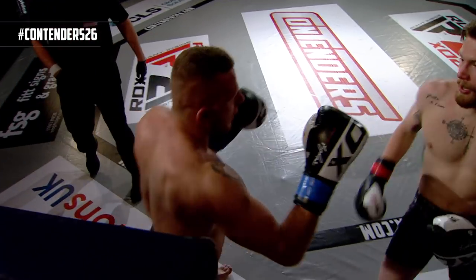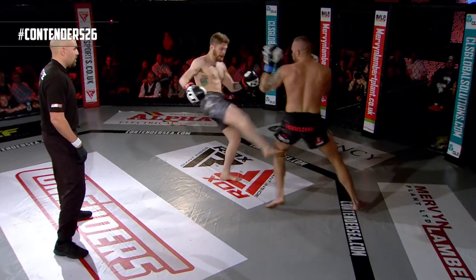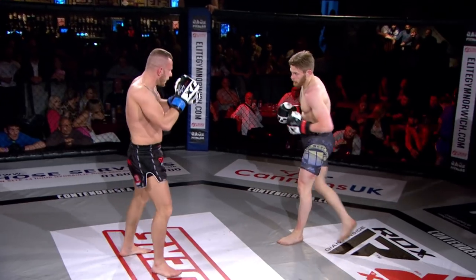Look at this barrage of punches. He's got to be careful with those hands, Dean. Those hands are dangerously low. I know that's clearly his style, but Panczak has some serious power in that right hand. If he walks onto something, that's going to be a good night, Irene.